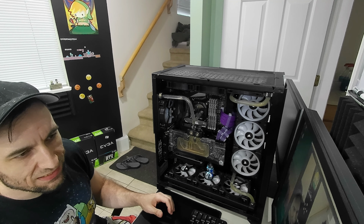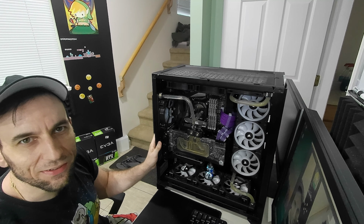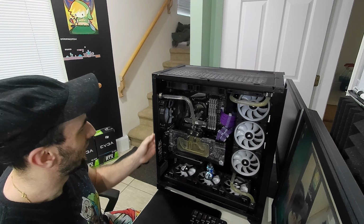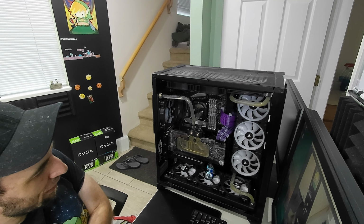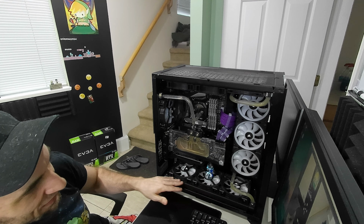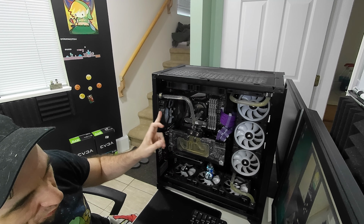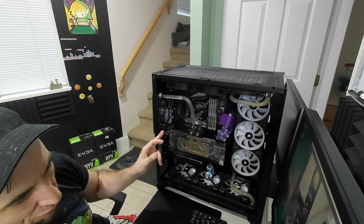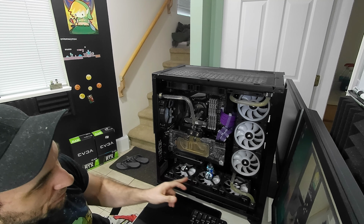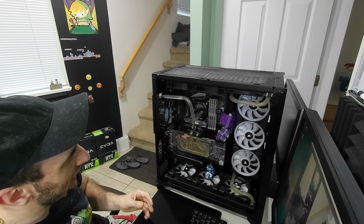All right, guys, this is my personal rig. Lian Li O11 Dynamic XL. I know it's kind of a basic case because everybody has one, but it was the only case that fits three 360mm radiators and a 120. So I literally have 360, 360 and... wait, I can't even do math. 360 times 3 plus 120, whatever that is.